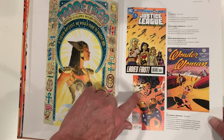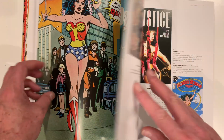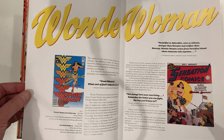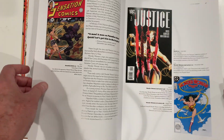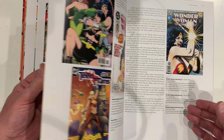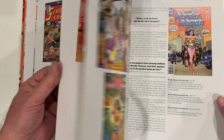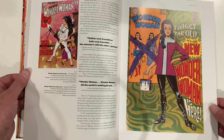And yeah, this is Darwyn Cooke. So there's a whole section on Wonder Woman. Oh, that's a famous cover by the fabulous Alex Ross. So Wonder Woman has her own section. She has a lot. Oh, that era.